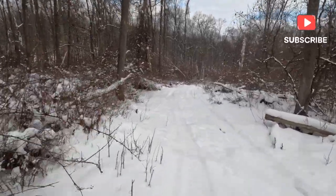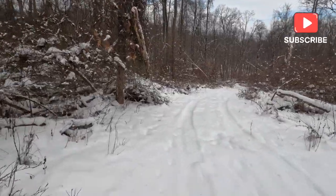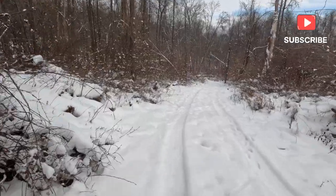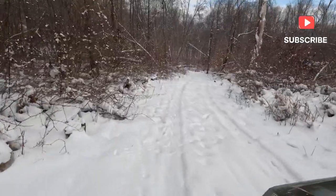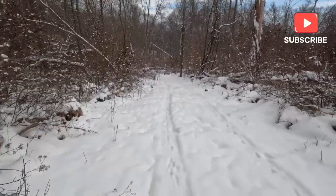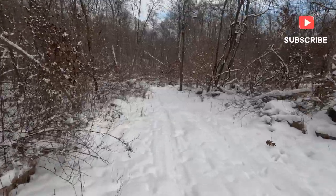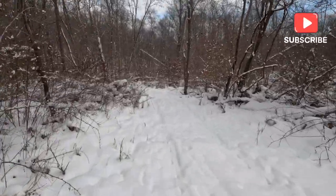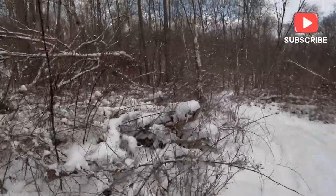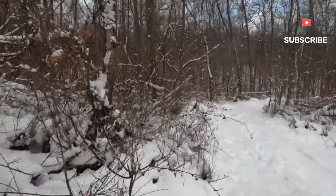I didn't set any traps this year, at least not yet. I'm probably not going to. Go back to it next year. Pretty much we're following the border of the property.